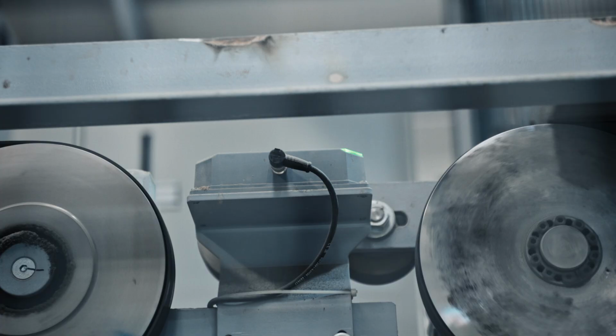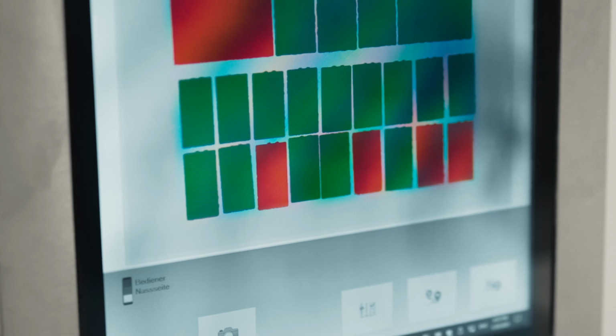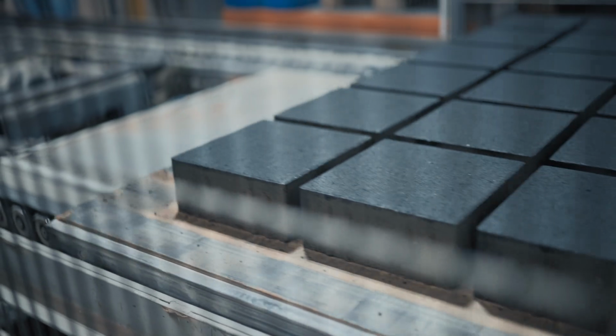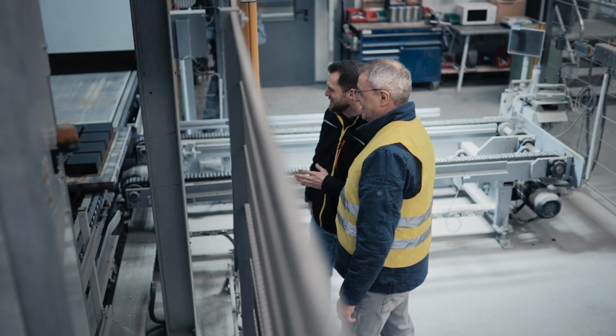With our RFID system, you can also track your production data from the wet side to the dry side. And as a bonus, the R&W systems already provide all the data for the automatic handling of defective products by robots. This keeps your production flowing smoothly and gives you full control over your quality standards.